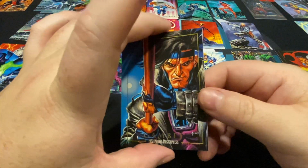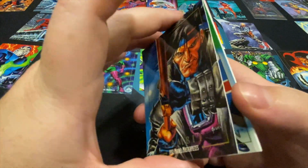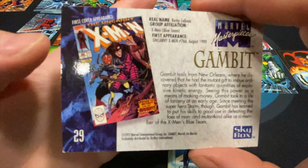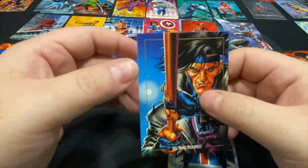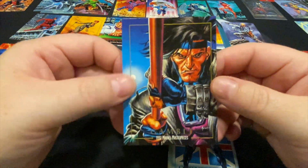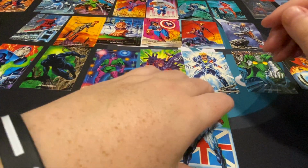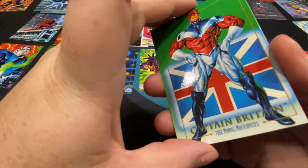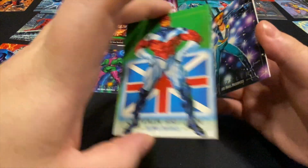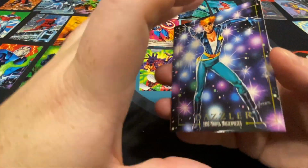Man, there was definitely a time where he was my favorite Marvel character. So Gambit, part of the X-Men. Just a super cool character. That's pretty awesome. Happy to get that. Getting cards I never had as a kid, so it's kind of nice. I mean, it's a different era. You feel different, but it's still pretty cool. There's Captain Britain to take on Captain America. We also got a Canadian Captain in our last break.